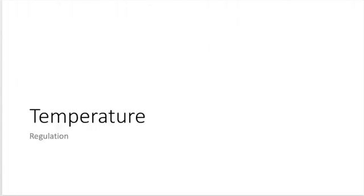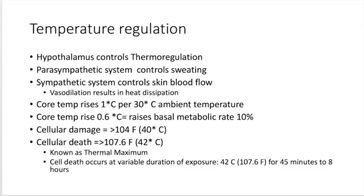All right, next up is temperature regulation. The hypothalamus is the control center for thermoregulation. It's achieved through the precise balancing of heat production, conservation, and loss.